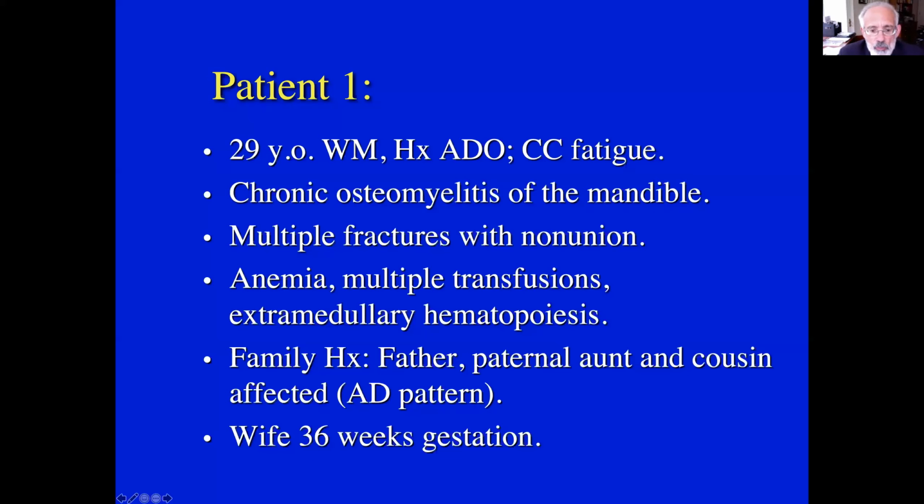He was anemic. He had multiple transfusions, was being taken care of by a hematologist, and had extramedullary hematopoiesis. Family history: his father, paternal aunt, and cousin were all affected, and this was an autosomal dominant pattern, and his wife was 36 weeks gestation pregnant.